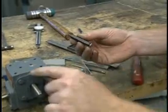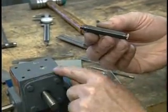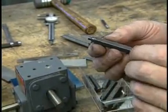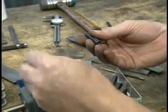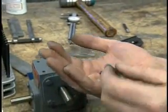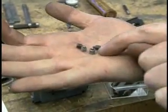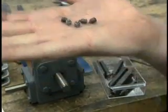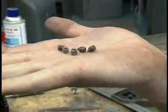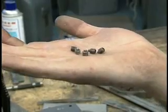Now if we look through here and find the thread size that corresponds to the threads in the mounting holes of the gearbox, in this case 1/4, open this up. What you find inside are these little guys, 1/4 threads, and on the top of them you can again see a little point that serves the same purpose as a center punch.